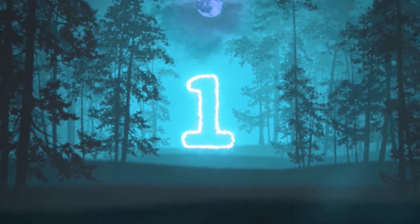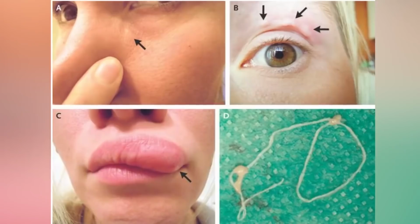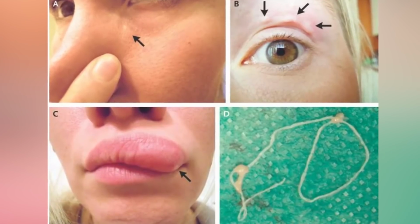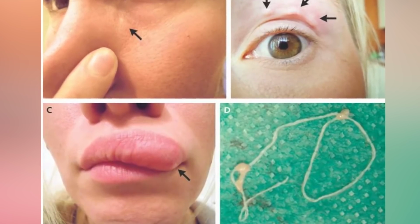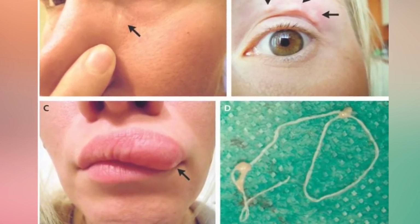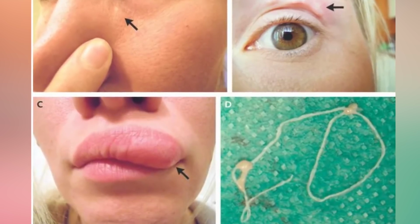And in our number 1 spot, we have the Parasite. If you're eating something right now, I suggest you put your food away because you're about to lose your appetite. Trust me, this next discovery is very disgusting. So basically, there was a Russian woman that discovered a small lump below her left eye. She didn't really think anything of it until the lump moved. It moved above her eye, and then next thing you know, there was a bump on her lip. That's when she reached out and got medical attention.